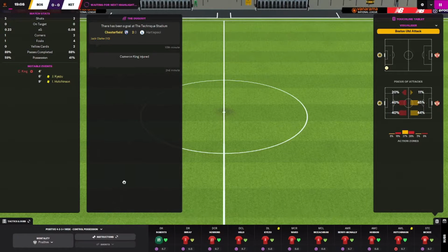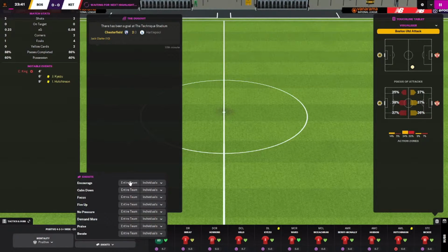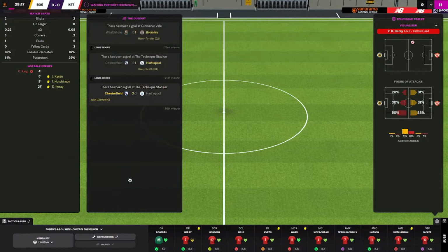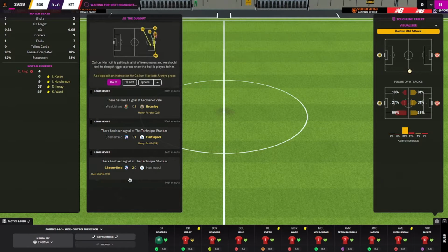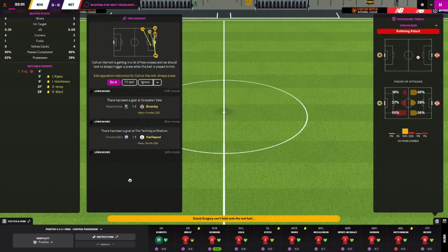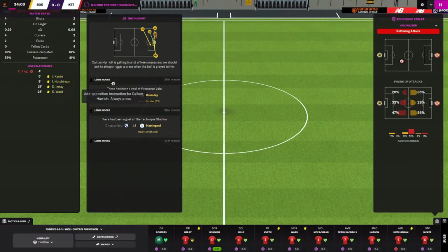My main focus for this game is the fitness levels, though, because we did just play a high-intensity game against Cambridge, of course, so need to keep everyone's fitness in check. We've had 3 yellow cards already, though. This is 4 yellow cards, oh my goodness. We may need to calm down the tackles.